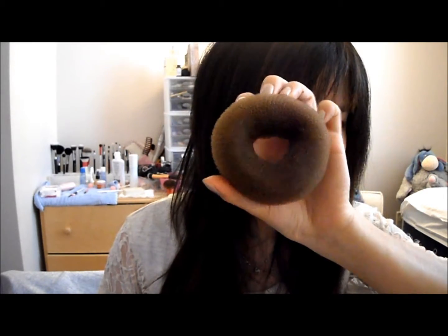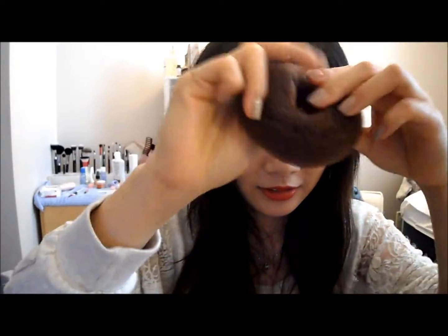And so does this. The last product I have here is also a tool, and it's this donut hair bun thingy that I got from H&M. I finally figured out how to use it, and instead of rolling it, which I don't think you're supposed to, I just gather my hair in a ponytail, put it on there, and wrap my hair over it. That's all I do now.